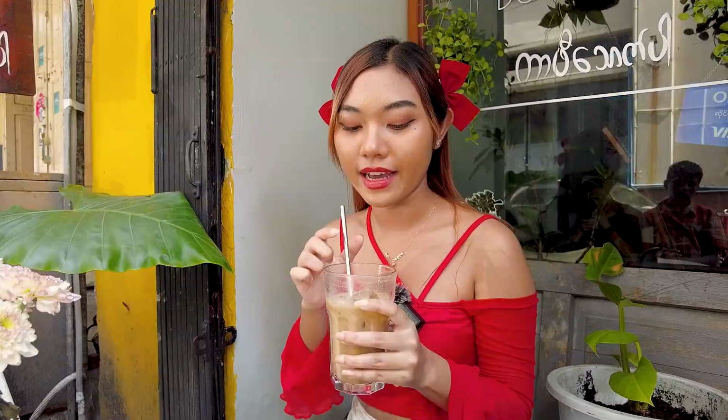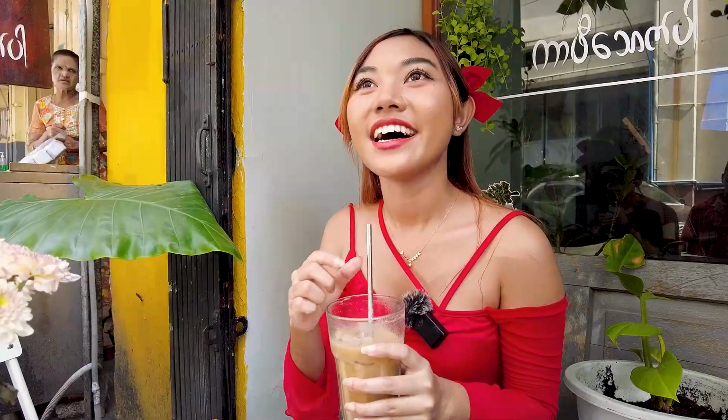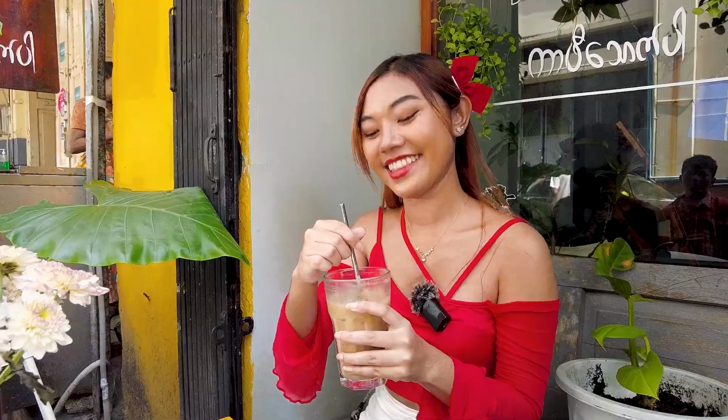It is so cool in my throat and perfect for this weather. Oh, the coffee taste is really sweet and, yeah, a little bit bitter. I prefer a sweeter taste than a bitter taste because I am a sweet person, and I usually like to order sweet cake and desserts more than the coffee.